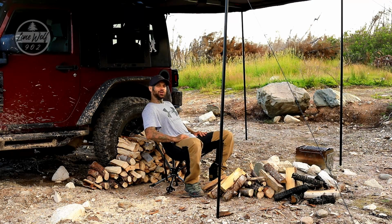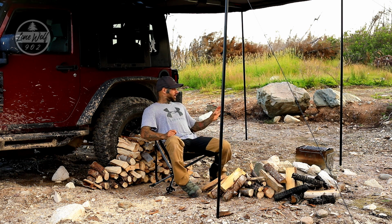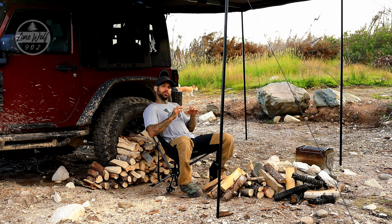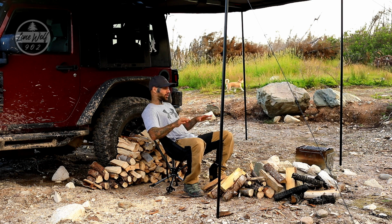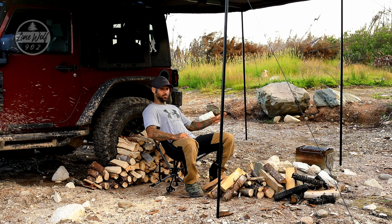Alright guys, supper's all done. Everything's totally cleaned up except for the charcoal grill box there. I did drop the grate down on top of the charcoal, so that's actually going to burn off all the food residue. It's placed right next to the fire pit, so I'll just leave that there for the night, let it do its thing. It's still piping hot right now.